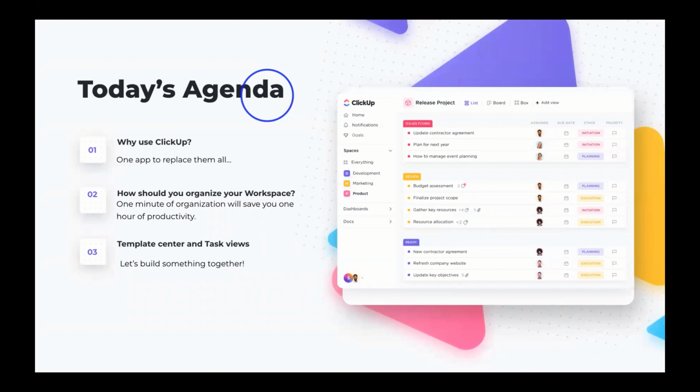Next, we'll talk about how you should actually organize your workspace. And this one is really big and close to my heart. I'm a big fan of the idea of 1 minute of organization will help to save you 1 hour of productivity. What I mean by that is we've all had that notion of when we come through the door every day after work, we would put our keys, maybe, hopefully in the same place every day. That's organization, because putting your keys in the same place every day, that saves you an hour of productivity. That hour that would be lost going to look for those keys every time you walk through the door.